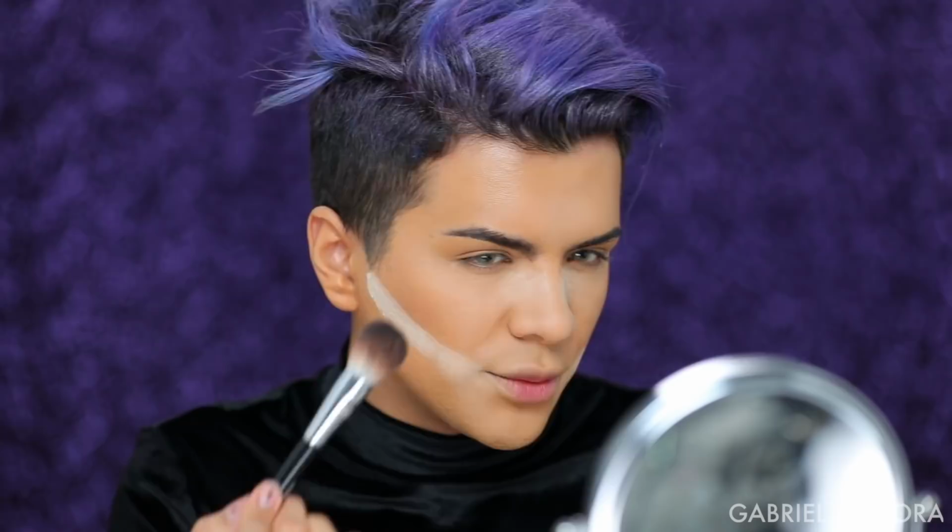Okay, so for powder, I'm gonna lightly dust this over. This is the Laura Mercier Candle Glow Sheer Perfecting Powder. To me, this isn't a face powder, like a normal face powder, if that makes sense. But it's also not a bronzer. It has this satin. You see how my shirt is velvet and it has a shine to it? That's literally what this powder does to your skin. So I'm not gonna apply too much because I still want the foundation to be dewy.